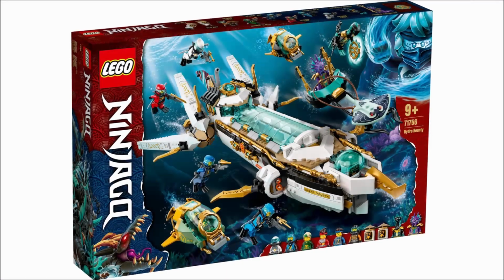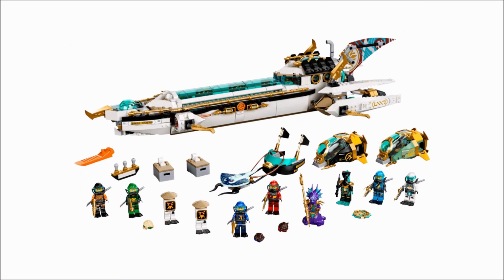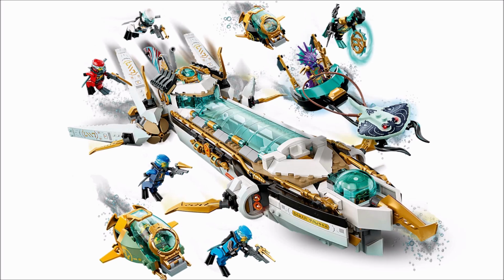Next up here we have our first Seabound set, and this is the Hydro Bounty, and this set is fantastic. I love when we get to see a different version of the bounty that is done in such a style where it does still represent that sort of bounty design, but it also really changes it up as well, and I love how they were able to pull it off here within this actual build here.